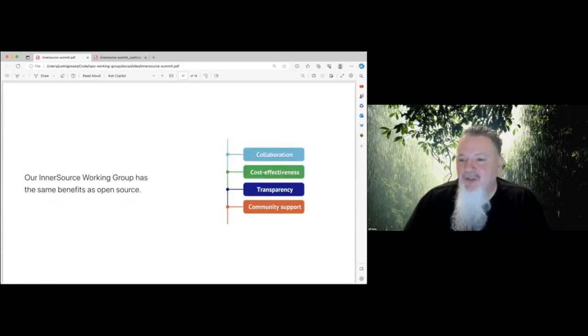But why should you participate? We already know the benefits of open source. Our working group provides the same benefits: collaboration opportunities, code reuse, knowledge through sharing in community, and more.